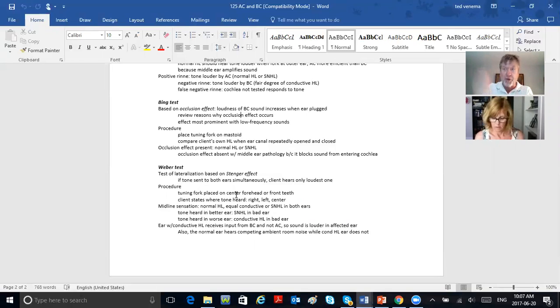You put the tuning fork in the middle of the forehead or against the front teeth, and if the client says it's louder in one ear, then you say, oh, you might have sensorineural loss in your other ear. Your hearing is better in one ear, and you have sensorineural hearing loss in the ear that doesn't hear the tone. But if the client hears the tone in his bad ear, and in that bad ear the tone is louder, then you'd say, you've got conductive hearing loss in that bad ear. And the very bottom line says the ear with conductive hearing loss, I'm highlighting this, receives input from bone conduction and not from air conduction, so the sound is louder in that bad ear.